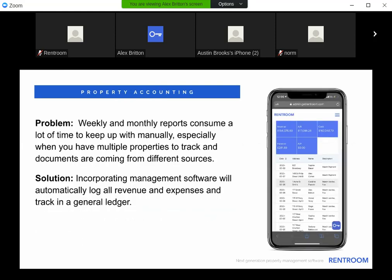Cool. All of this culminates in property accounting, and property management tools, especially ones that are all in one, have a big point in the property accounting aspect, because that's ultimately what saves you a good chunk of time at the end of the month specifically. So in Rentroom and in other tools, we have things like general ledgers and the ability to pull quick reports. This is really helpful because all of this is automatically tracked and logged, especially if your tenants are paying through the mobile app or our website.